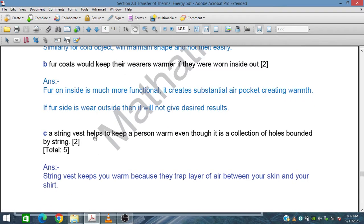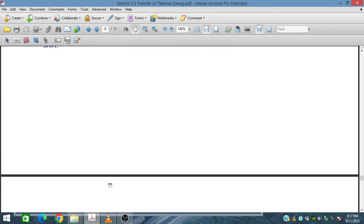A string vest helps to keep a person warm even though it is a collection of holes bounded by string. The string vest keeps you warmer because it traps a layer of air between your skin and your shirt.